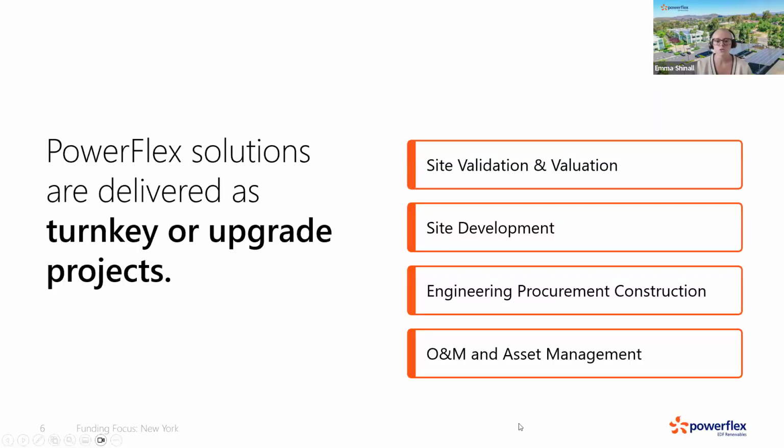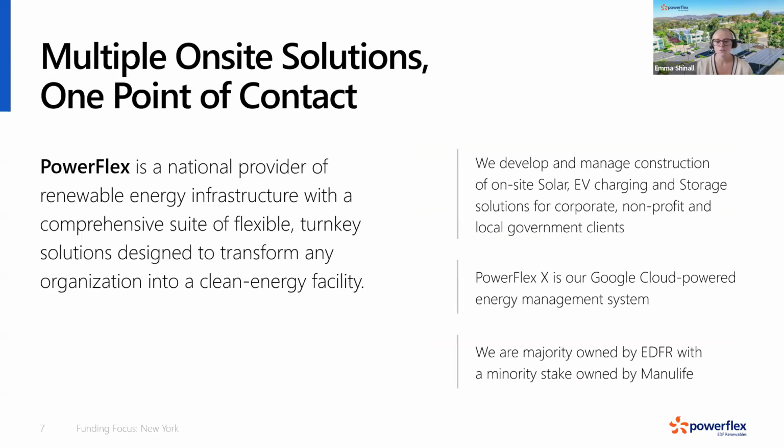So in addition to this suite of solutions I just went over, PowerFlex is also going to be your all-in-one provider for everything from site validations and project development all the way through the construction process and even post-construction through operations and maintenance. And the best part about all of this is that when you work with PowerFlex, you have one point of contact for all your clean tech solutions and products.